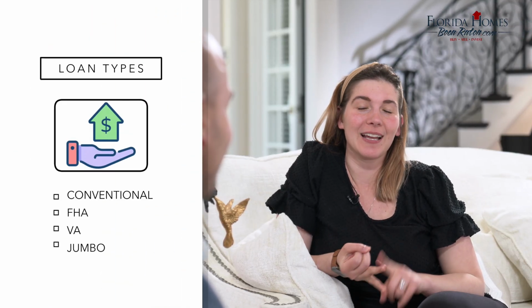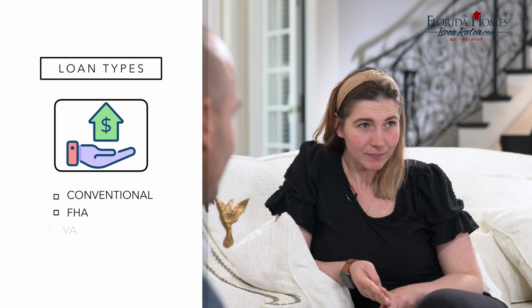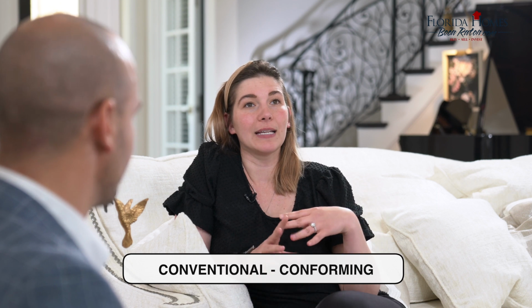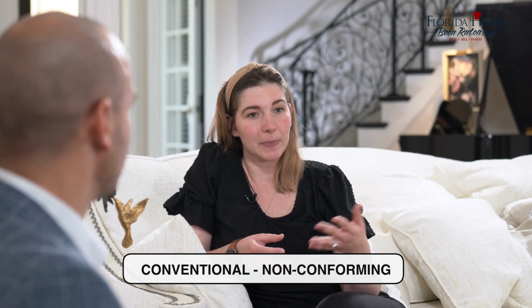Okay, so to break it out, we have conventional lending, FHA, VA, and jumbo. Within conventional, you can have a conforming loan, which is backed by Fannie and Freddie. It's based on the loan limit of the county you live in. As long as your loan does not exceed that county limit, you are in a conforming conventional loan. Non-conforming loans are typically balance sheet loans, bank statement loans. They're not backed by Fannie or Freddie, typically are not sold into the secondary market. And none of these loans are insured by the federal government.